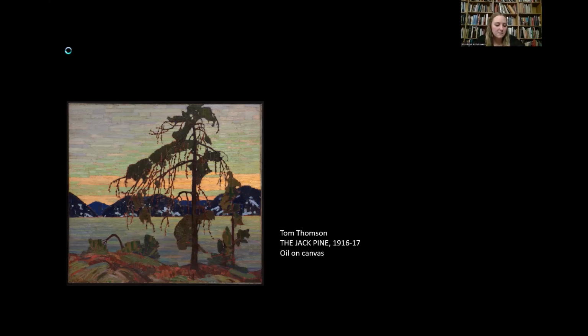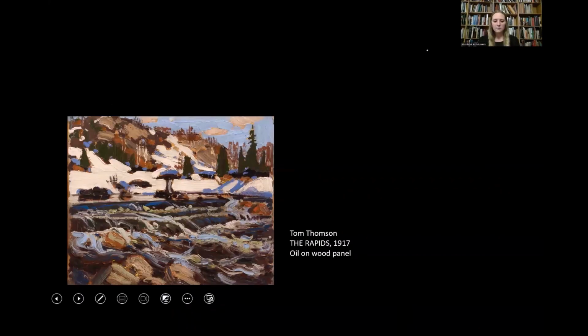The sketches from the spring and early summer of 1917 confirm that Thomson had risen to an even higher artistic plateau. The Rapids from 1917 demonstrates the assured hand with which he created his compositions. His brushstrokes became bold and expressive, and he seemed to be moving inexorably towards abstraction.